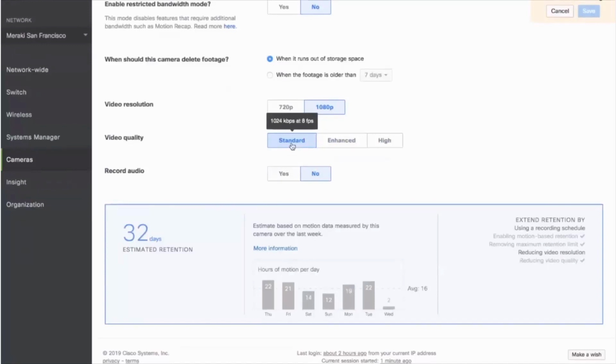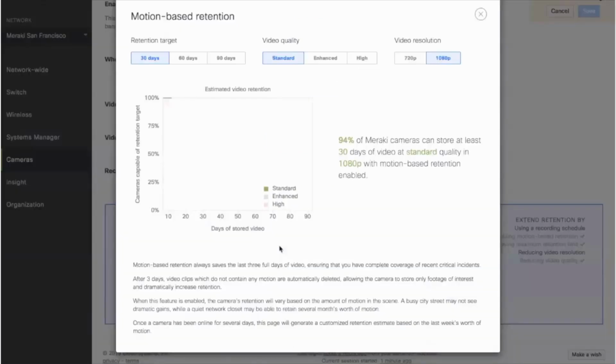But if we come in here, click more information, you can kind of see what the average Meraki camera gets. So this is all of the cameras that are deployed. What can you expect for motion? So if your target is 30 days, standard video quality at 1080p, 94% of Meraki cameras are actually getting that when enabling motion-based retention. You go to enhance and it drops to 83. But you can kind of play around with this and see exactly what it is you're looking for, and is it likely that this camera is going to meet that need.